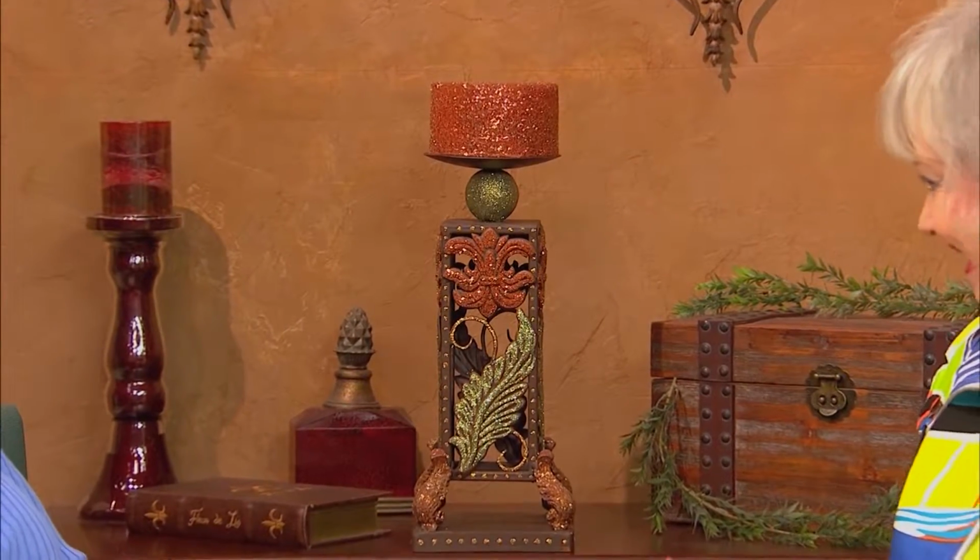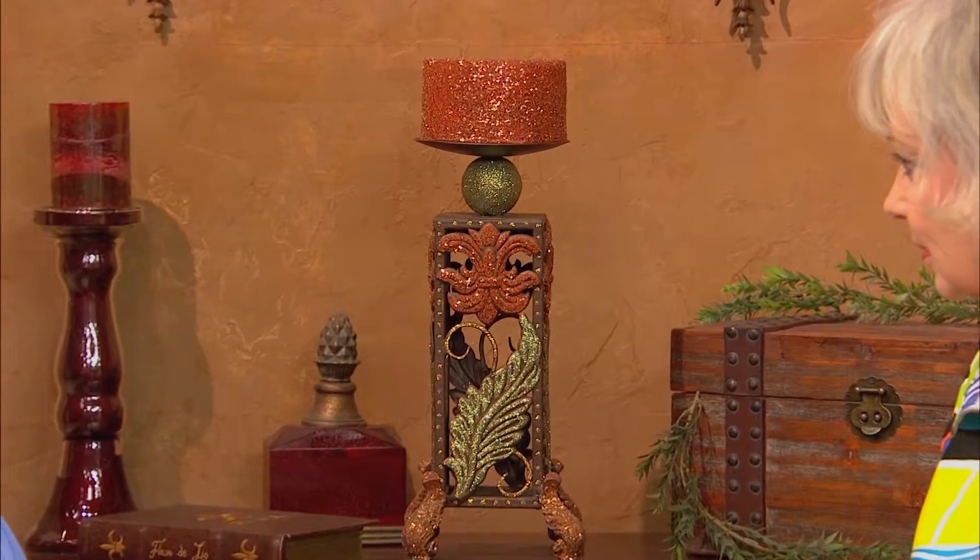I think you need to leave that here. It looks so pretty, by the way. It does look good. And that's glass glitter. The orange is glass glitter, and the green is an ultrafine polyester.